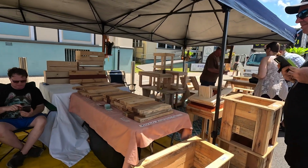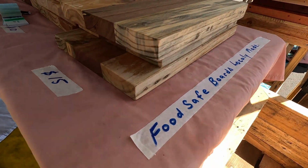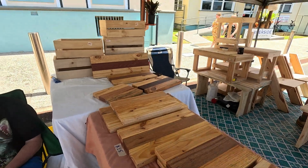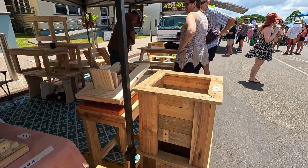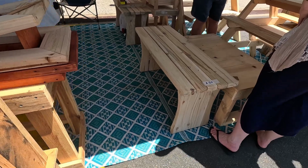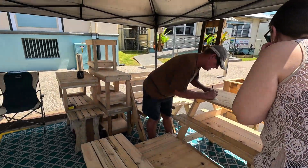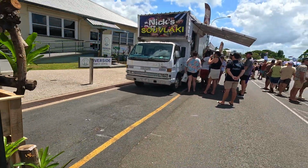This place sells beautiful chopping boards. These are all locally made. $15 for a handmade chopping board. That's unbelievable. And beautiful crates. I love these sort of places. Look at this planter, 25 bucks. That is unbelievable. Lots of people ordering their bespoke wooden products.